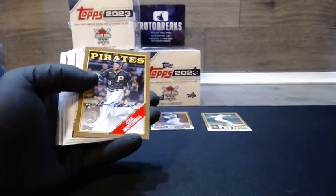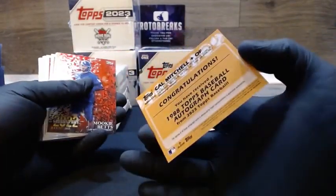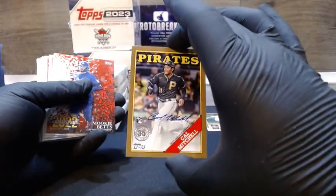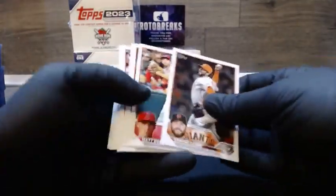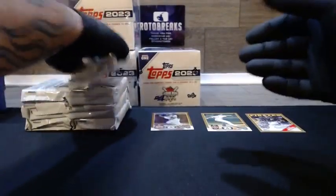Jordan Montgomery, silver foil. Cal Mitchell, gold auto. That is numbered 4 out of 50 for the Pirates. Mookie Betts, Luis Robert. No, dude. Hey, that was one of the cleaner things that I had seen.